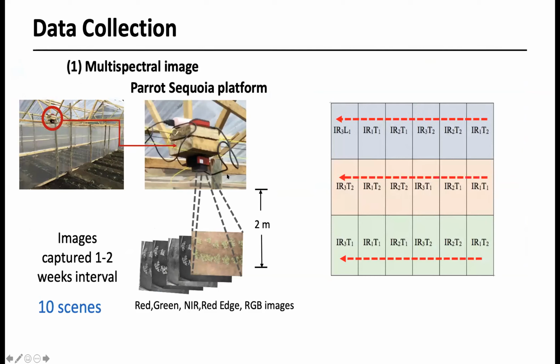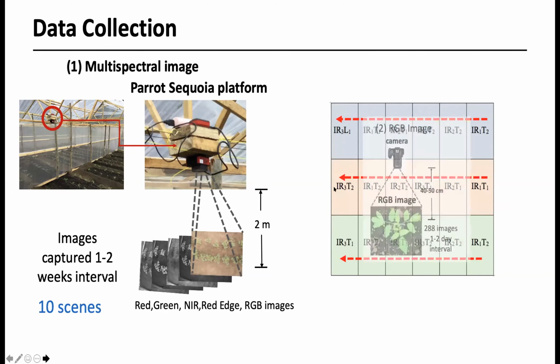And how we got the data: for the multispectral, we deployed the Parrot Sequoia, which we installed in the in-house experiment. We customized the platform for the Sequoia to get the multispectral data, at about 2 meters. That was really pretty close, and with high resolution, as some who have used the Parrot Sequoia know. So we set it like this, and as you can see, the red dotted arrows show the path of how we were taking the data for the multispectral.